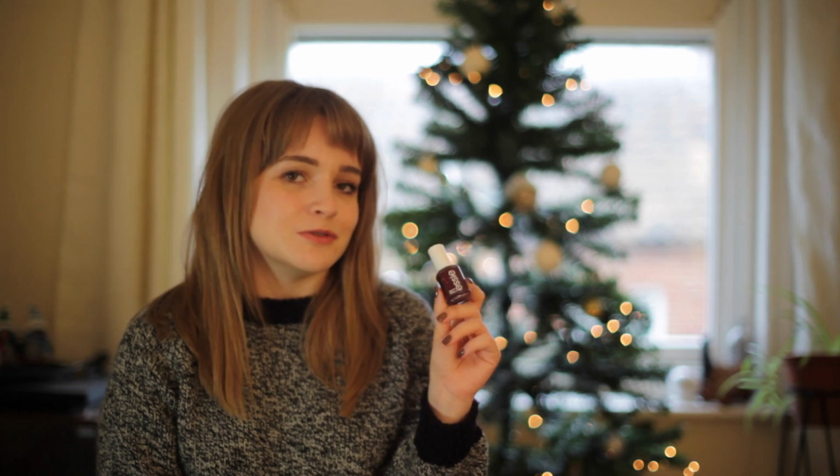So I've left the festive Christmassy glitter until last. This one is called Toggle to the Top, and it's one that I bought I think last year. I meant to wear it all the way through Christmas, and it did chip like no man's business. If you're in the market for something that's going to be really long lasting and stay with you throughout the Christmas, New Year season, this definitely isn't going to be it. It's much more of a party shade.